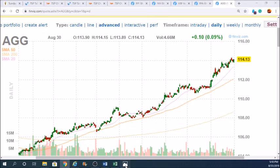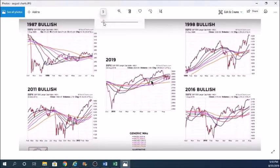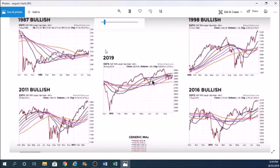One last thing I want to show you is some different markets and what happened. Now, we look to history just to see where things are. It doesn't mean it's going to predict the future. But in these 4 cases here, and this is from the CCM market model, so you can go ahead and check out their YouTube channel, we had the 1987 case, the 1999, 2011, 2016, all very bullish cases for stocks moving forward with the moving averages.